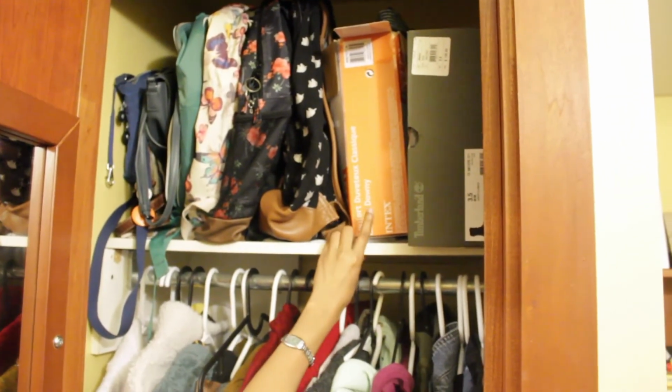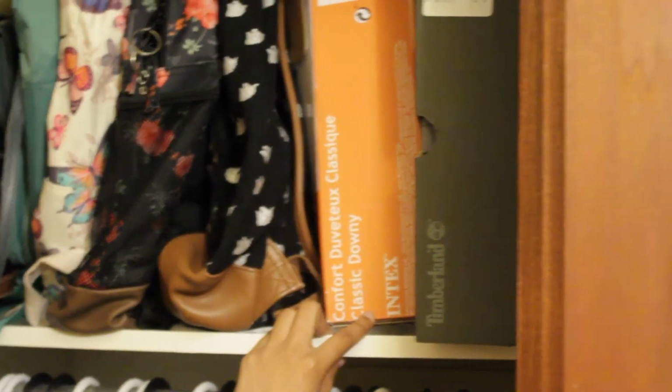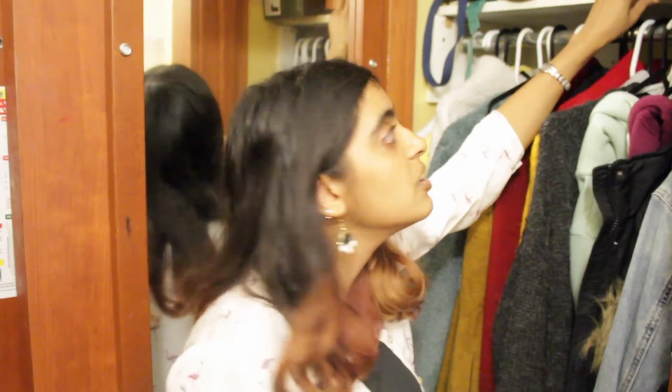Over here I have an inflatable mattress that one of my friends left with me for the summer, and it's a really useful thing to have. Especially since before we used to have guests come over a couple of times, but given the situation it might be a little tricky this year, but hopefully things settle down soon.